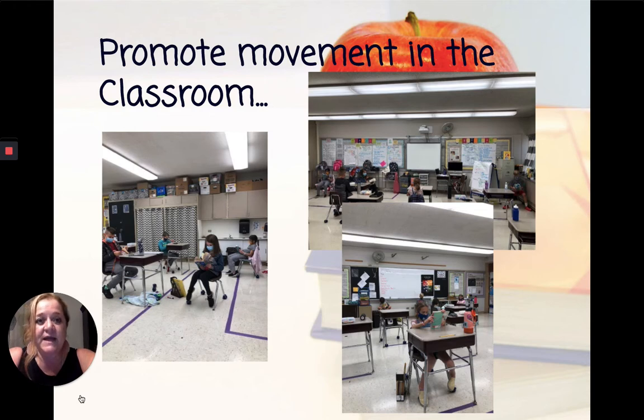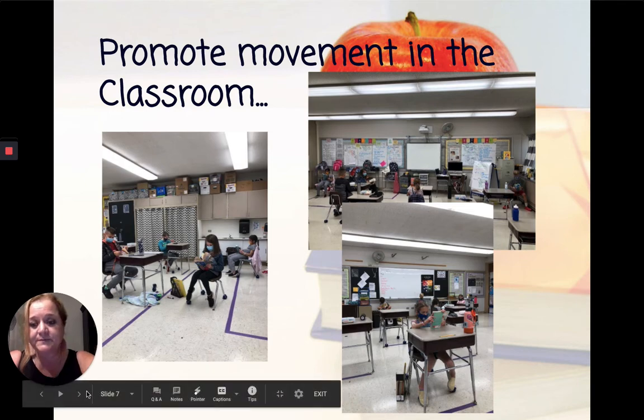I make sure that we have movement breaks throughout the day because myself, I would not like to stay in an area or in that desk all day long. It wouldn't be conducive for me to learn. So I keep that in mind with them also and try to keep them engaged and moving around.